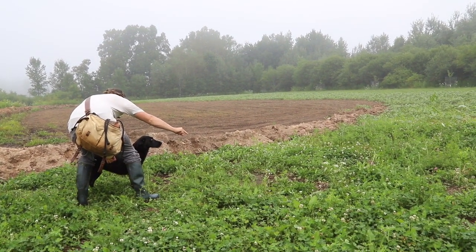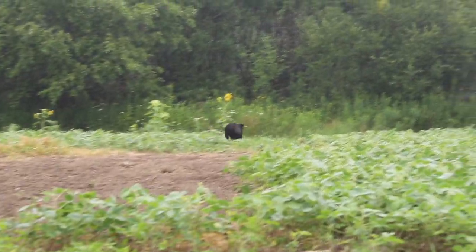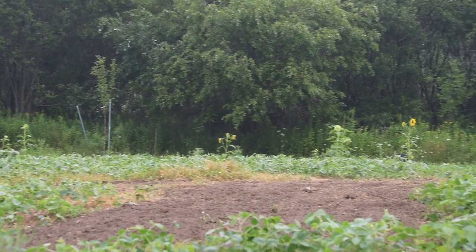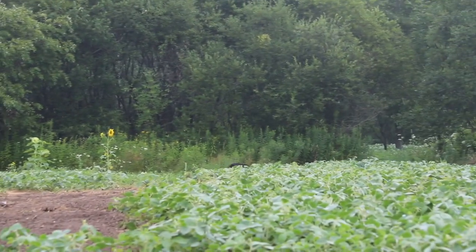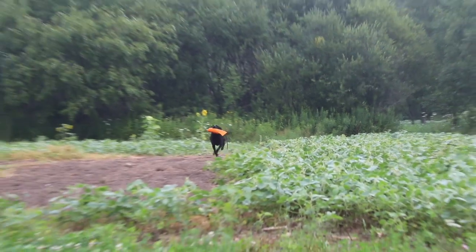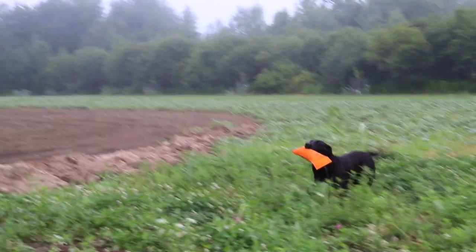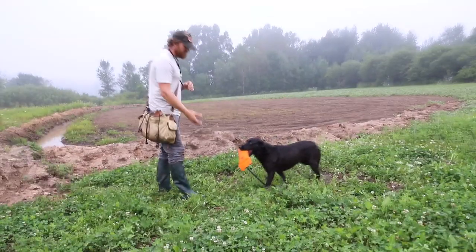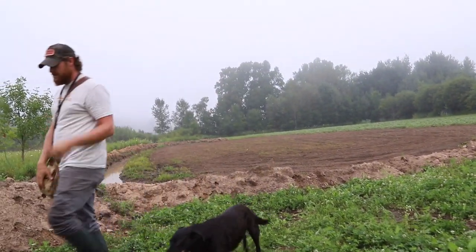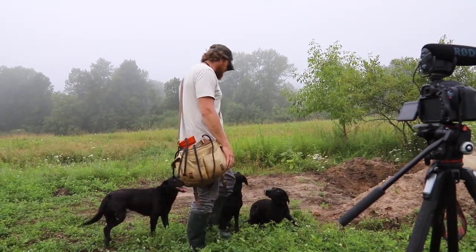Taylor, Taylor, Taylor, good, good. Good, good, lost, lost, good girl, good girl, very good right here. What I'm gonna do now is, good dog, I'm gonna let her rest. I've got two across the water and I've got one on the far end. She'll get a water later. And Spry will get a water in a little bit.